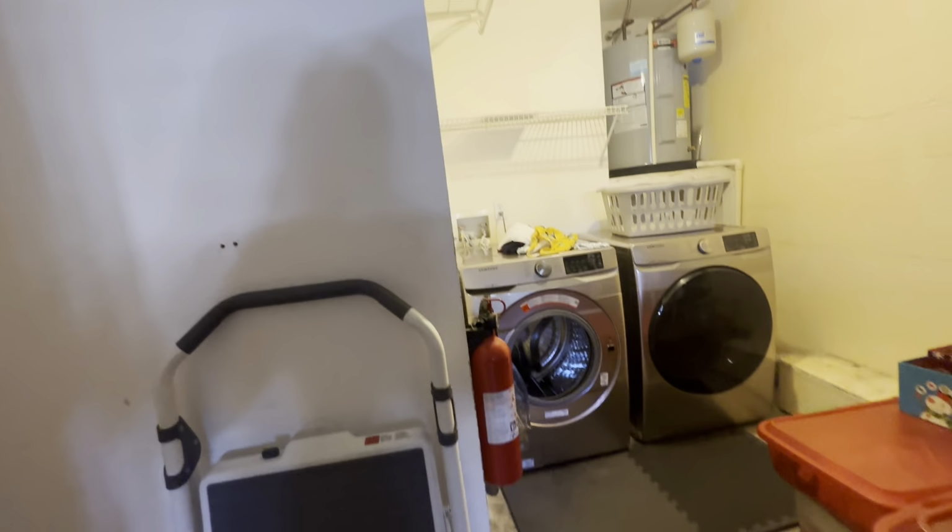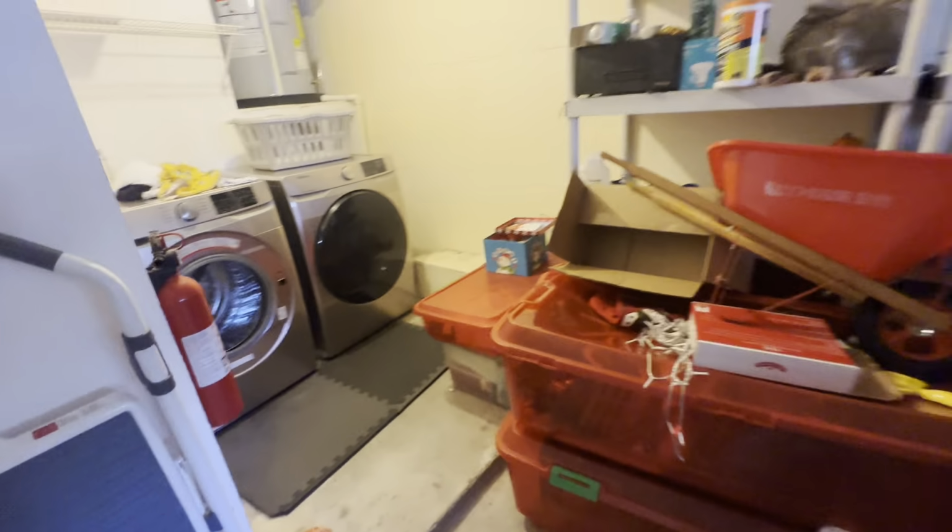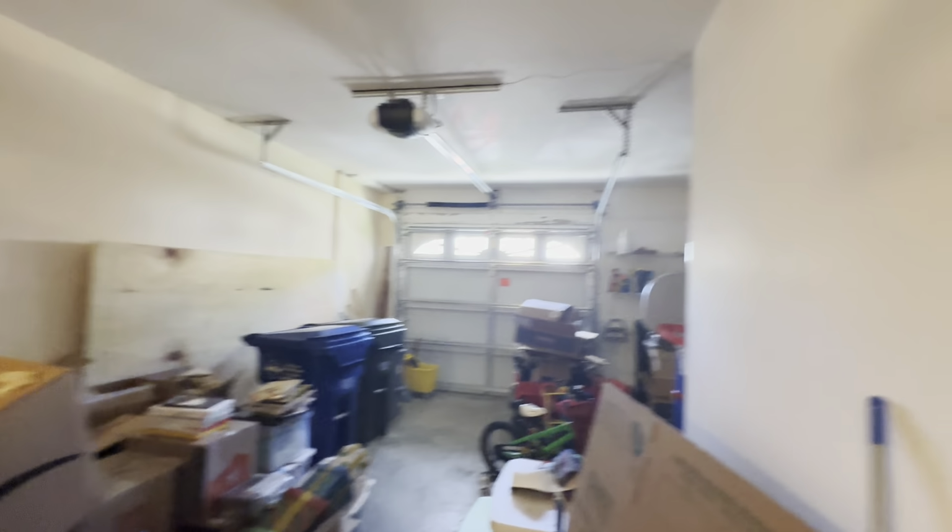And you've got the garage. A lot of space up here. Washer and dryer. You can tell a family lives here.